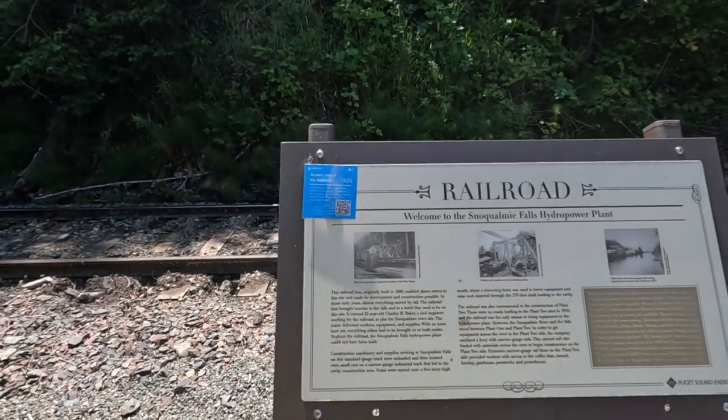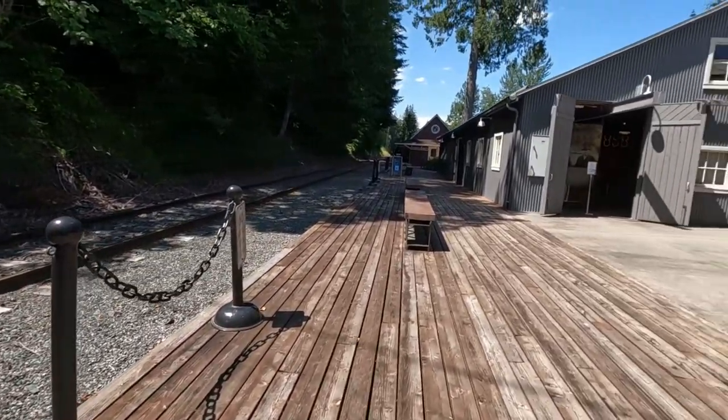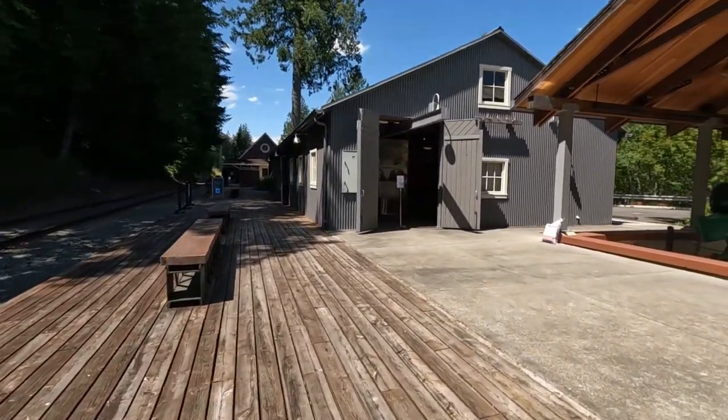I think they have a phone app you can download that tells you all about all these different spots here.